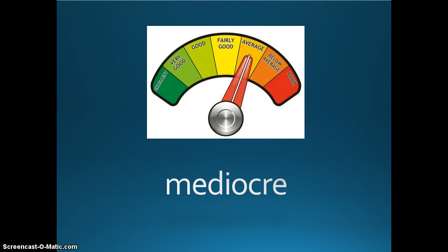14 is mediocre, and mediocre, as that picture says, is just average. Just kind of, you know, not great, but not bad either. So it's an adjective. The third syllable is accented. It is average, ordinary, or undistinguished. Synonym is run-of-the-mill. Just happens all the time. Antonym is outstanding. That would be on the dark green side there, the excellent side.